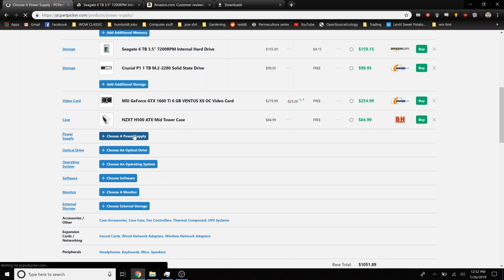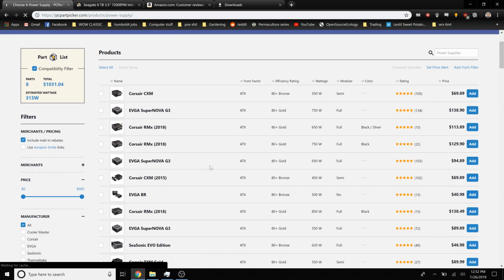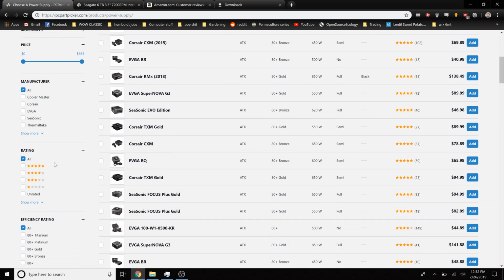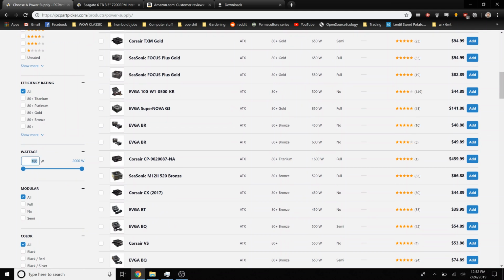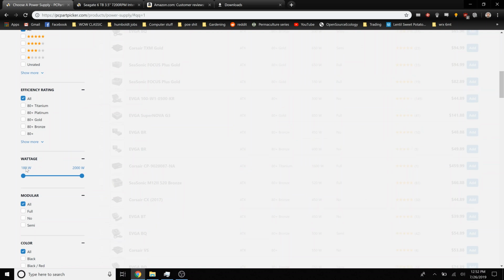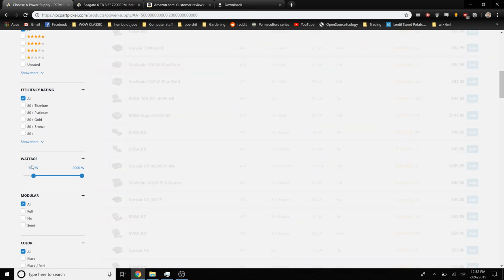Power supply. Now, because of the tariffs, power supplies are more expensive these days. That way, you can really get a lot of value out of messing with mail-in rebates and stuff like that, because usually that'll drop the price by like a third or something. As far as capacity of our power supply, I'm going to say at least 500 watts for our current build as I've configured it.